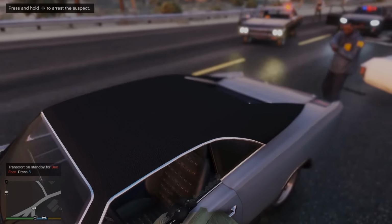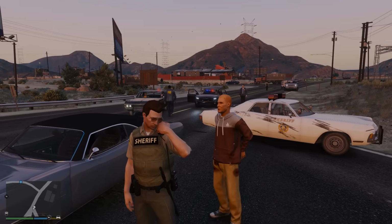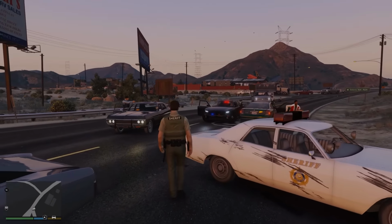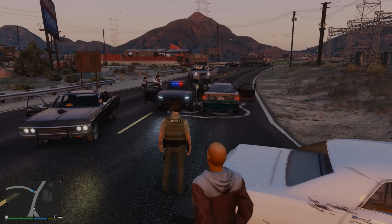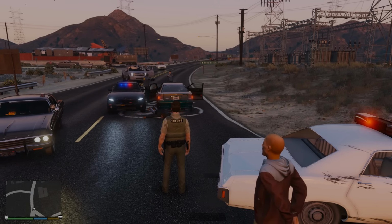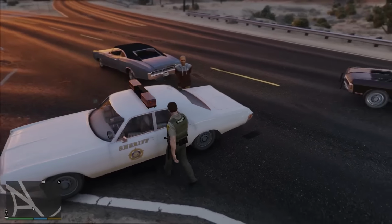I gotta make sure, Ben Ford, that I get rid of my weapons before I allow LSPDFR to give me my weapons. Or this happens, where I have golden guns and ridiculous... Why is everybody getting shot at? I'm not gonna partake in this. I don't know what's happening. FIB is clearly... Yeah, they've taken a couple people down. Not the actual crook, though.